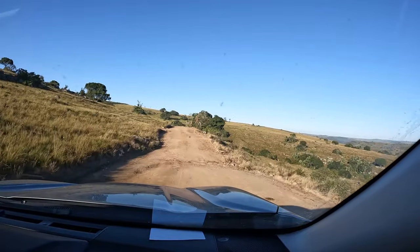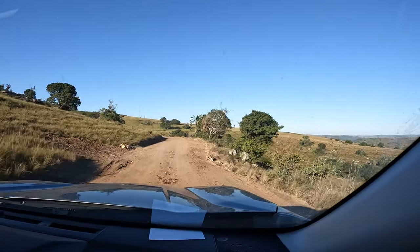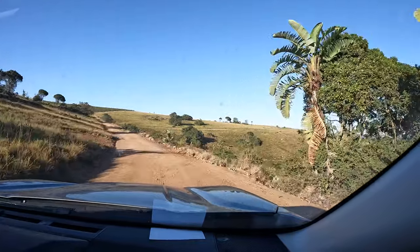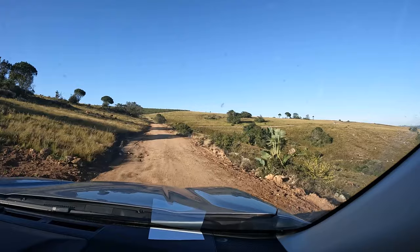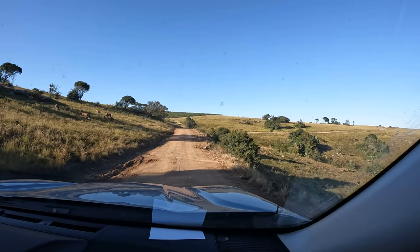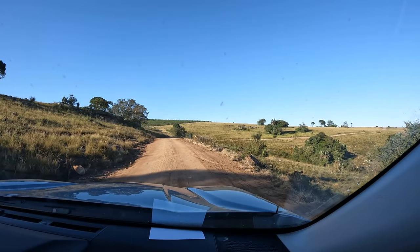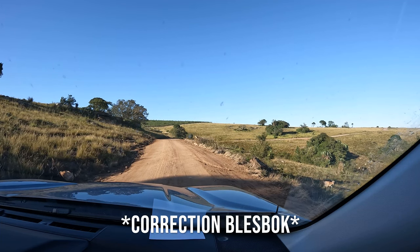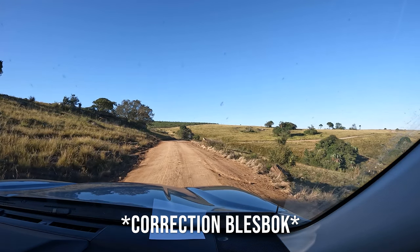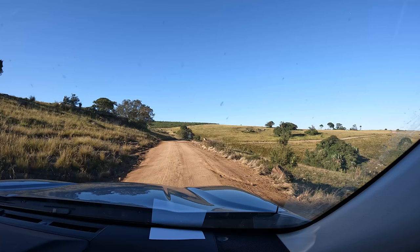So I've been driving for about 15 minutes in the reserve itself. You're driving on top of a plateau, so there's always a chance of getting a little bit of different birds, and some of the animals, like I think I'm coming upon a small herd of antelope. They are bontebok. I must just double check my book. Nice small calves.